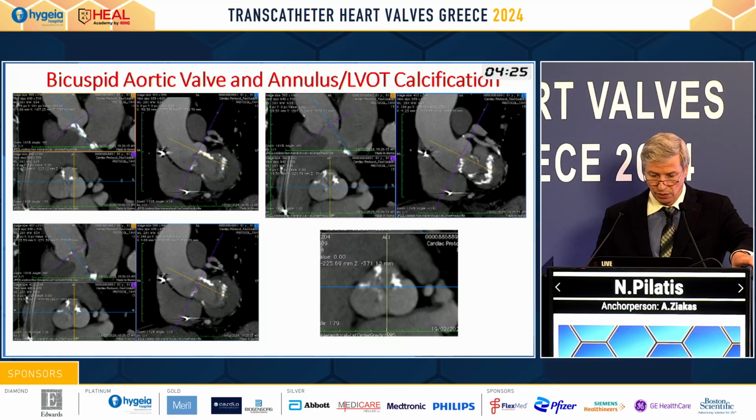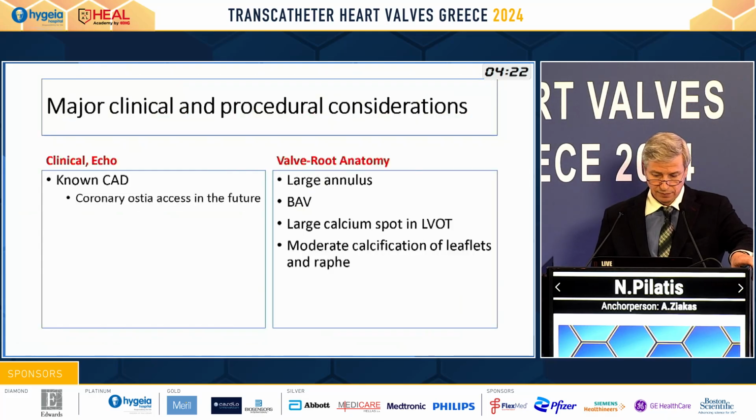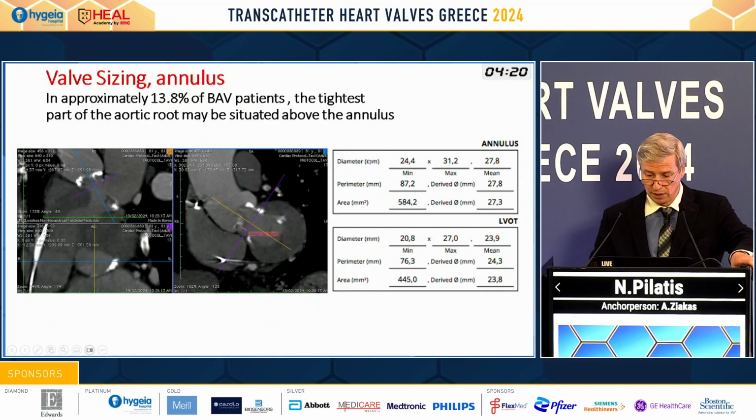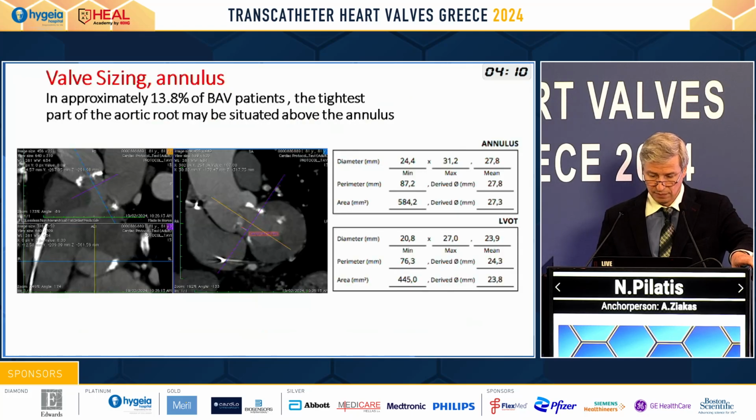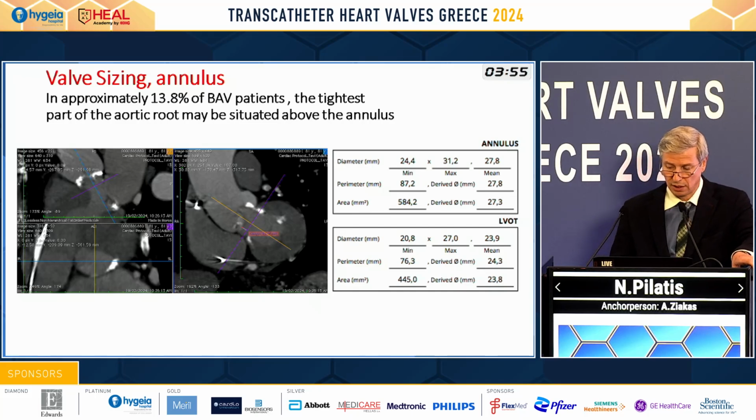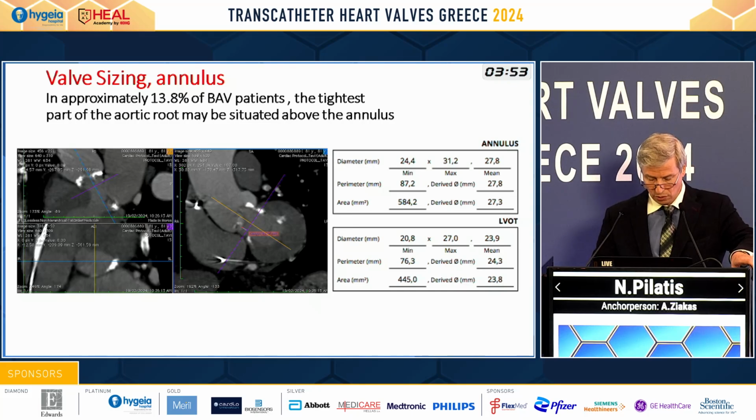And in this case, with a big anatomy, as you see here, the annulus is big, 27.8, and the sinuses of Valsalva are wide. So they can accommodate a large valve, and the risk of coronary obstruction is very low. And as you can see, the patient has coronary artery stenosis, so sometime in the future he may need a catheterization. So a big sinus of Valsalva can accommodate a big valve.